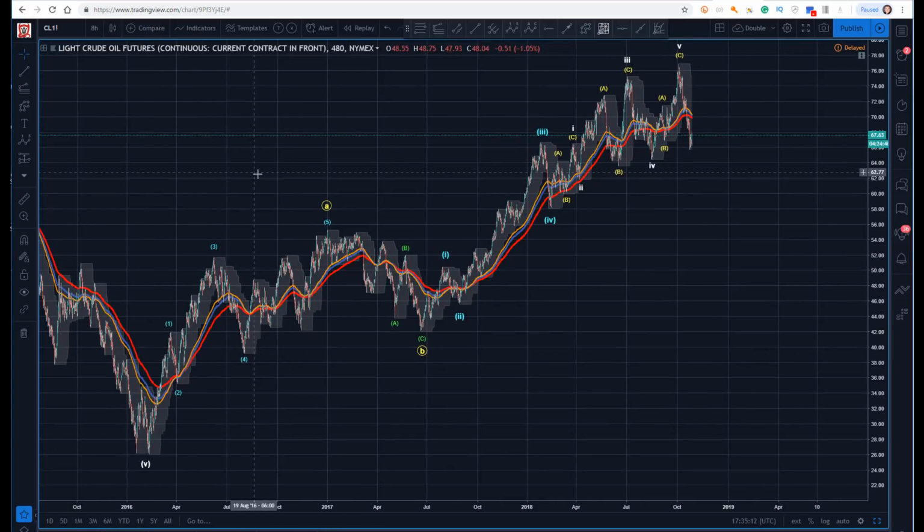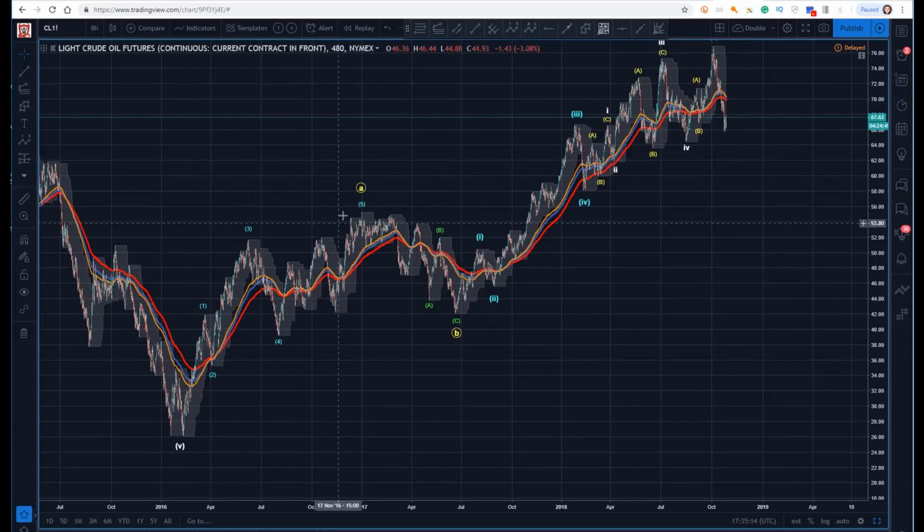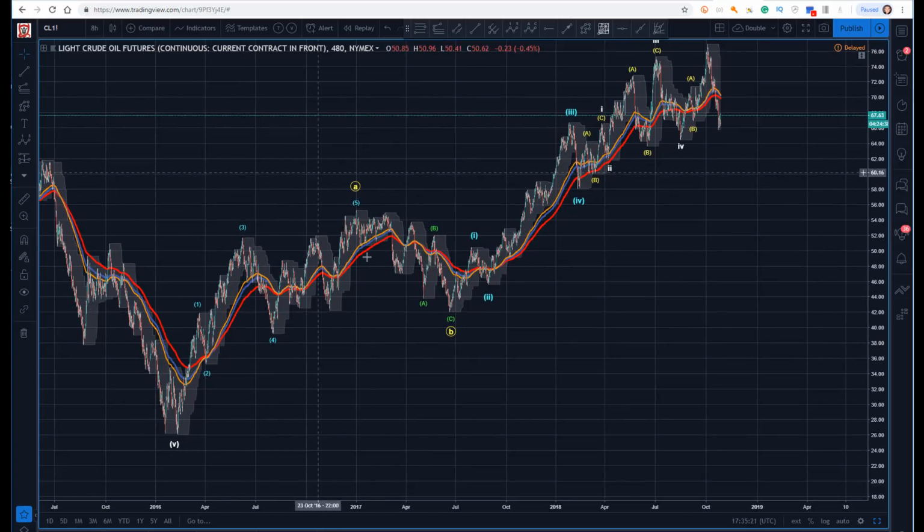So I've got a leading diagonal into my A wave here. And then it's some sort of an odd, right? So I've got an 8-hour chart here, so you're not going to see all the nuance in here. But it looks like I've got a leading diagonal into the A wave. I go into the B and then come down here for my C. So I get an A and a B.